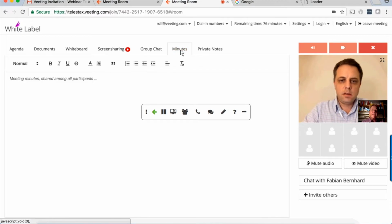Last but not least, minutes, also an important thing, that we can take the minutes during the meeting, and everybody can add some information on it, or just one person is taking the minutes, and so you have also this information prepared as soon as people are leaving the meeting room, so you have the complete documentation of the meeting.